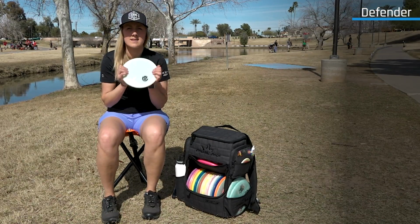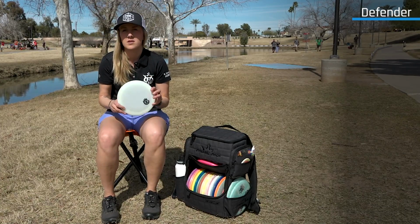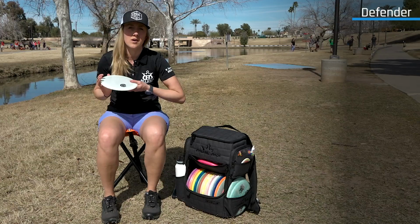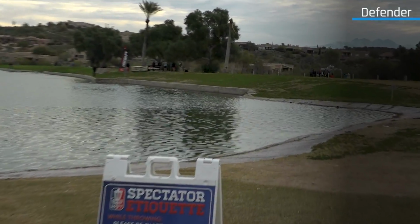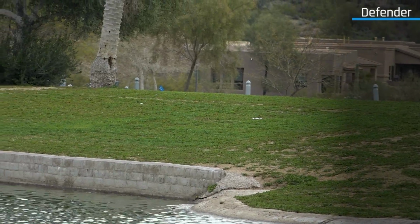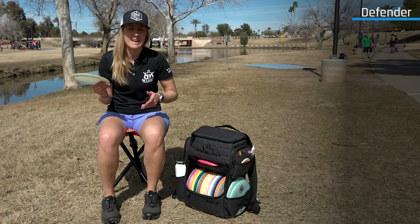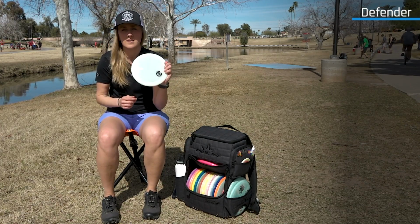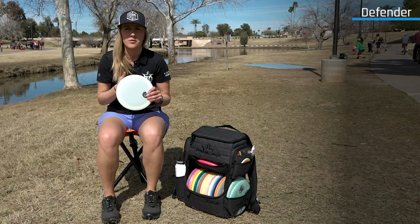This is a disc that I don't throw super often, but I definitely throw it when, say, there's a headwind and I know that I need to just fight the wind, maybe flip up to flat, and then always go left for me on a backhand shot. I also like to throw it for forehands as well. If I really know I need to get on it and put a lot of speed behind it, this is definitely the disc I like to go to, especially if I want an overstable finish.